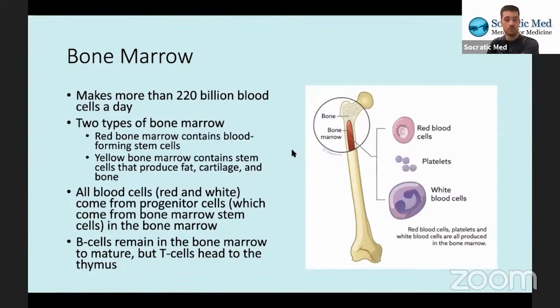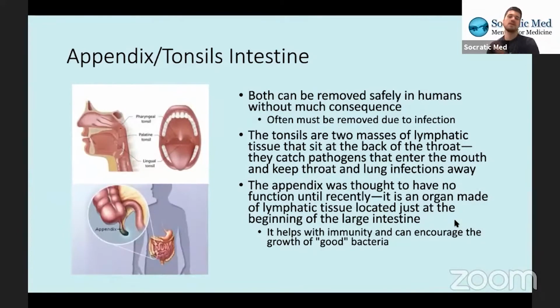And B cells remain in the bone marrow to mature, but T cells, like we said before, head to the thymus to mature. And over here, we have some red blood cells. Over to the right, the platelets are also made. We're not really going to talk about them too much in this lecture, but those are just the clotting proteins that are also made in your bone marrow. And white blood cells, obviously, are also made in your bone marrow.